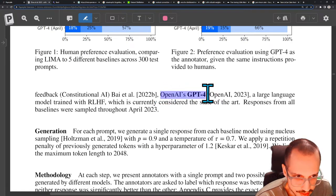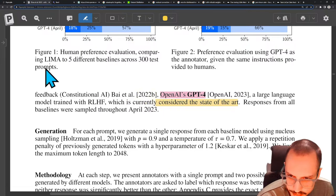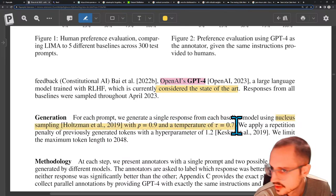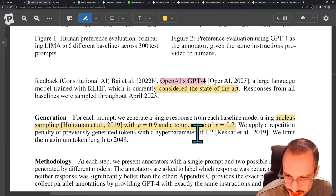They compare to GPT-4, currently considered state-of-the-art. Is GPT-4 the state-of-the-art? I think it still is, maybe. Responses from all baselines were sampled. For each prompt, we generate a single response from each baseline model using nucleus sampling with P equals 0.9 and a temperature of T equals 0.7. Comparing five black boxes against Alpaca. Yeah, basically. We apply a repetition penalty on previously generated tokens with a hyperparameter of 1.2.